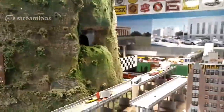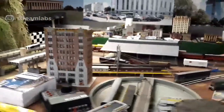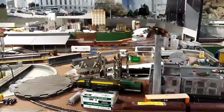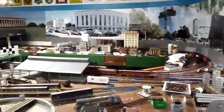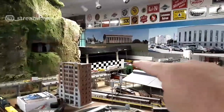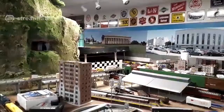But then we come over into the Nashville area. And they're still doing a lot of track work and cleaning, rearranging some stuff, doing some more track work along with electrical. But this will be your Nashville passenger area. And right over here, you'll see the racetrack. And like I said, your passenger trains will go up underneath there for being able to stage up underneath it.